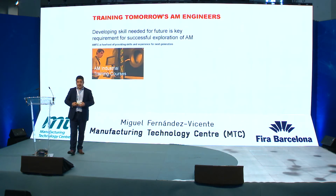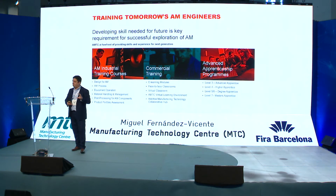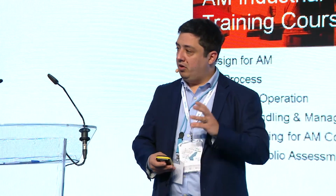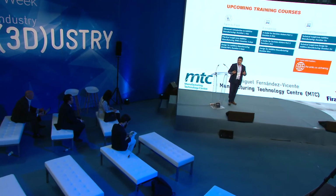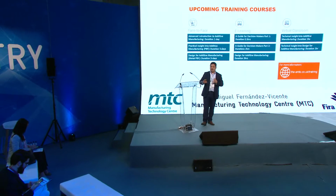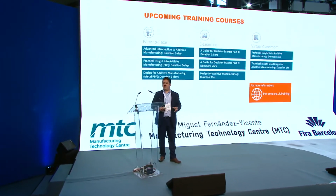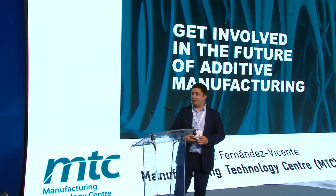One of the areas where industry needs help is knowledge, so we develop engineers. One of the key areas at the MTC is the training courses, the commercial training, and the apprentices, making operators of the machines enabled. We have different training courses face-to-face, where you can go to the MTC and get trained. Design for additive manufacturing, for example, is getting a lot of attention. There is also e-learning, where you can have a first contact with the technology, and a virtual classroom, where you can ask experts in different areas specific questions. I didn't want to be long, so please get involved in the future of additive manufacturing. Thank you.